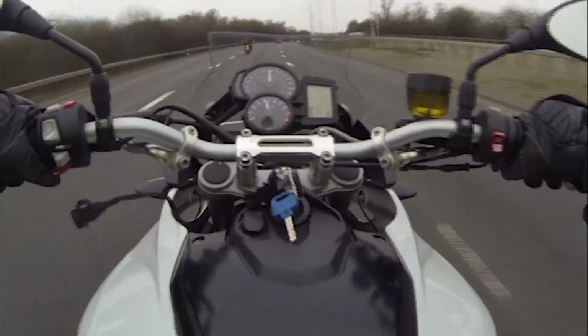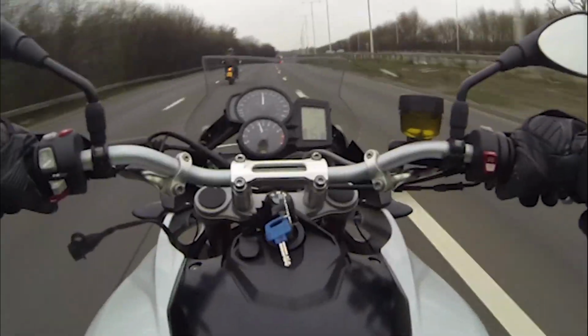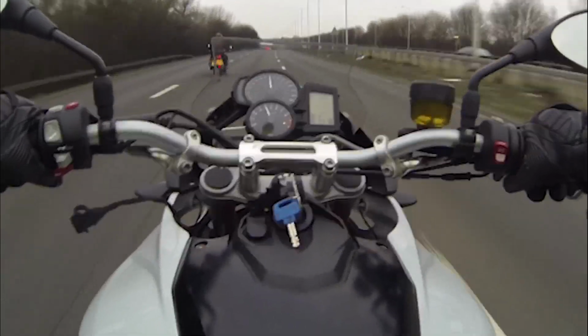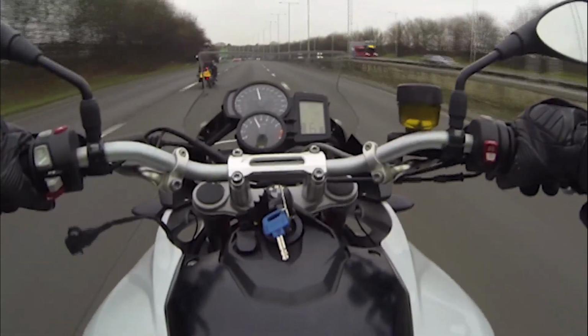I'm interested to see if the volume of the wind coming off that windshield and the power of the wind hitting me is going to be very different with the taller windshield. We'll see after we install it.